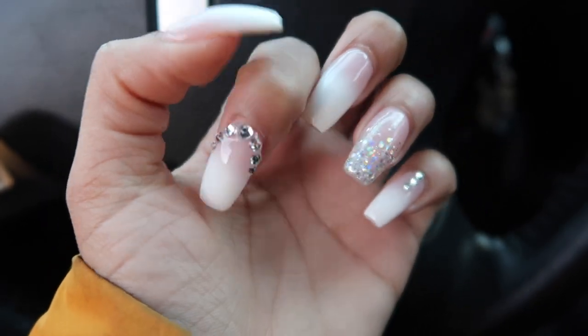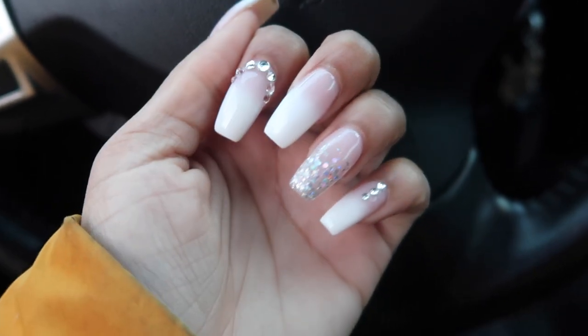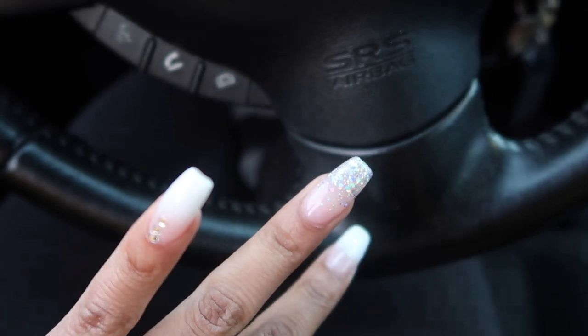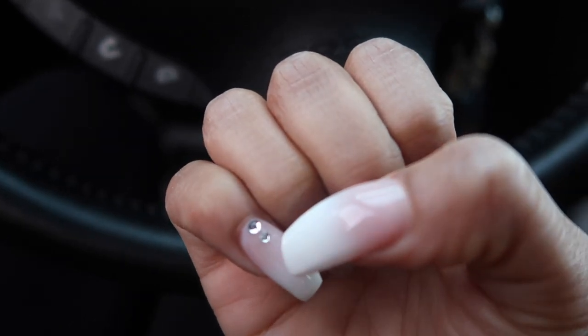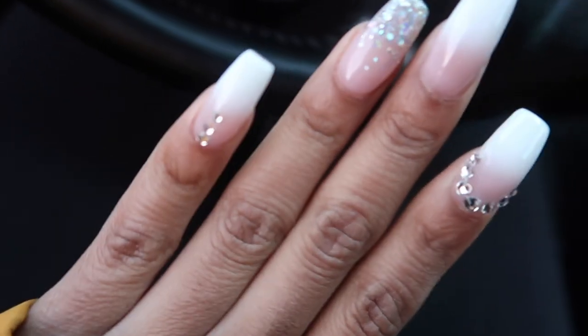This one, I could go without, honestly. Not even that, it's just I don't like the diamonds being too big. But as you guys can see, all the nails are ombre except for the ring finger. And then on this hand, it's the exact same thing, except the pinky only has two diamonds instead of three. What do you guys think about my nails?